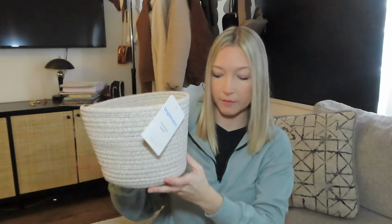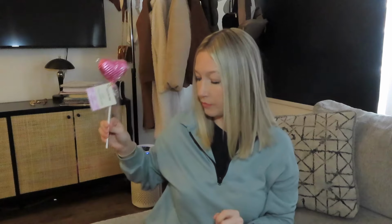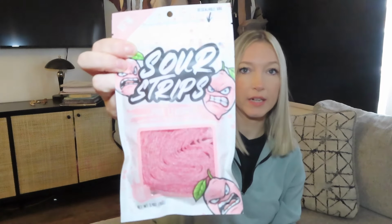Again, she got the same basket. Instead of the lips, I got her the little pink heart chocolate on a stick. I think she'll really love that she can eat off of the stick, and I thought the pink heart was really cute. And lastly, I also got her the sour strips, but I did get her the pink ones. Kind of went pink for the girls, red for my son, and I usually like to do the girls on the end and then my son in the middle, when I'm putting out the baskets. I don't know, it just usually works out that way.